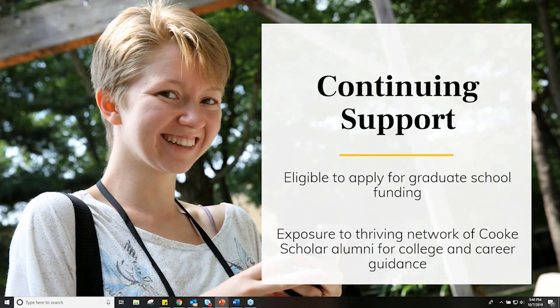And furthermore, even though it's not just about the money, we do also offer exclusive eligibility to apply for graduate school funding through being a Cooke Scholar. So nobody other than Cooke Scholars and undergraduate transfer scholars are eligible to apply for the graduate school funding. So that's really nice.